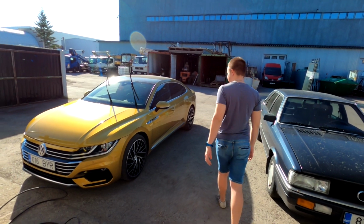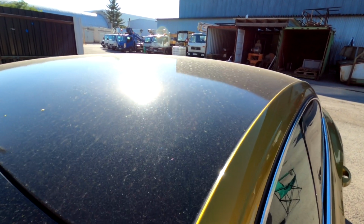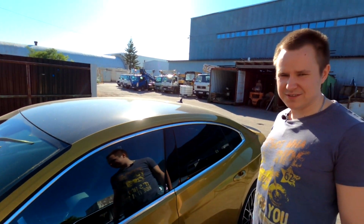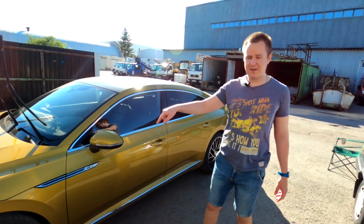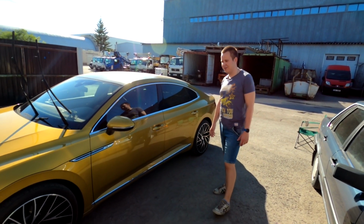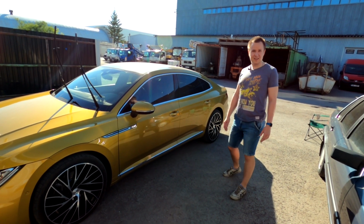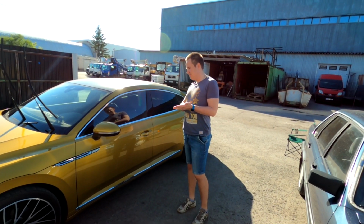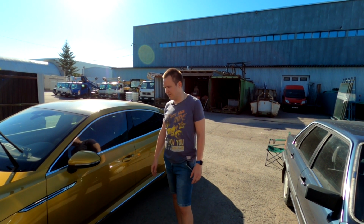Actually, it isn't that dirty. Maybe the roof has some spring tree dust, which is pretty nasty. It's like a wax or some weird stuff. The sides are pretty okay because the Arteon has a ceramic coating, so nothing really sticks to it. And it's a good color. It doesn't show off dirt. Yeah, exactly. I'm gonna give it a proper wash and show you guys how I take care of the paint.